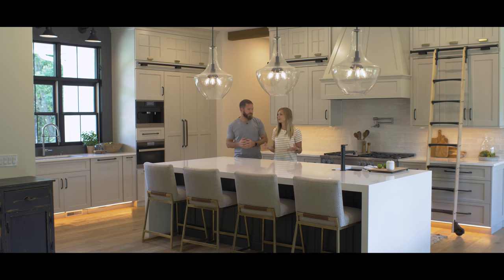Yeah, and the only thing that I really keep up there is more seasonal stuff. I don't leave the ladder out usually all the time. We have a storage spot in our pantry that we keep the ladder, but it's nice to be able to pull out the ladder and access the things that I don't ever really use. That I need once a year, so it's an easy way to get them.